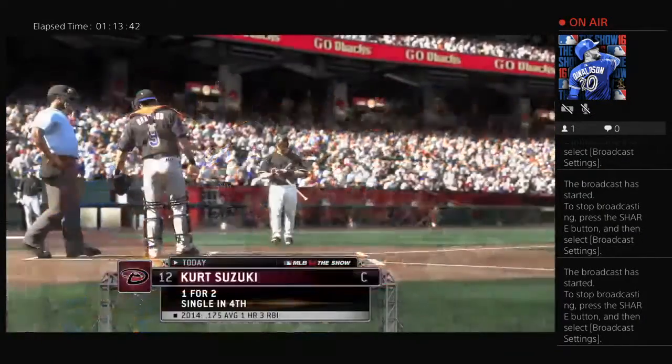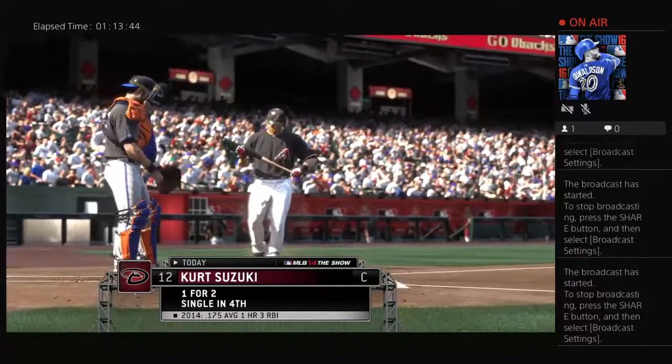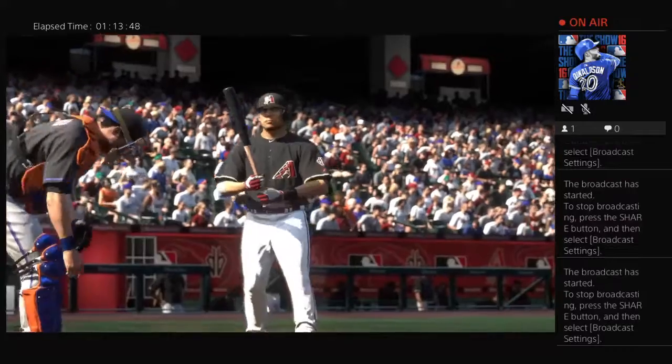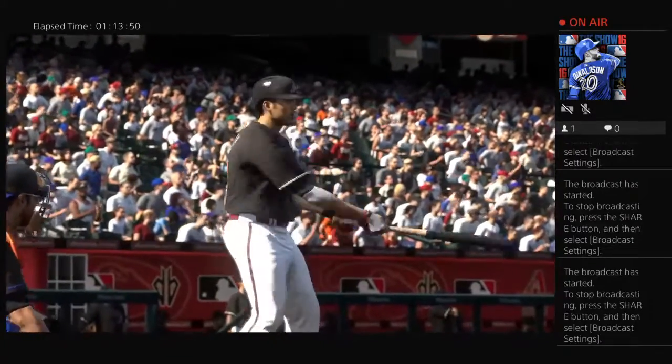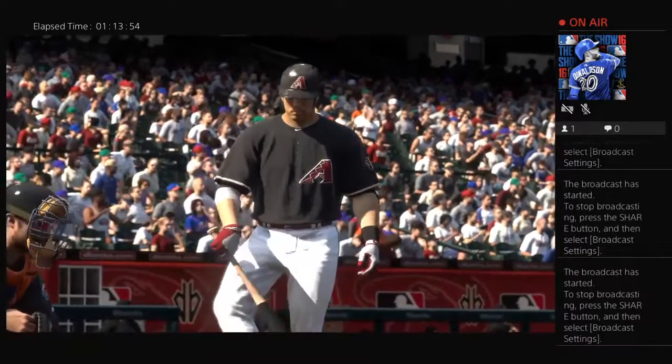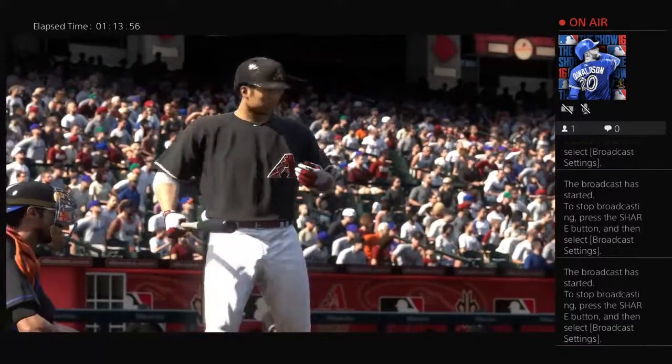Kurt Suzuki will be the first one to greet him here, with the crowd still buzzing over the grand slam. Yeah, that's not the way you want to exit a ball game, but time to turn the page here. And now that they've got a new guy in the pitch, he'll at least get a fresh start.